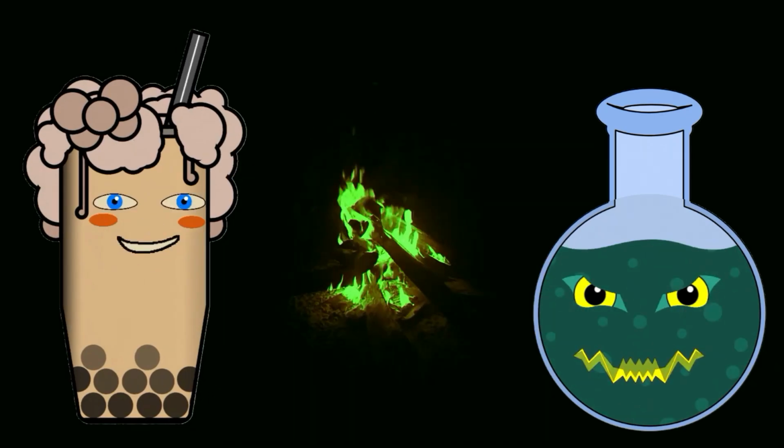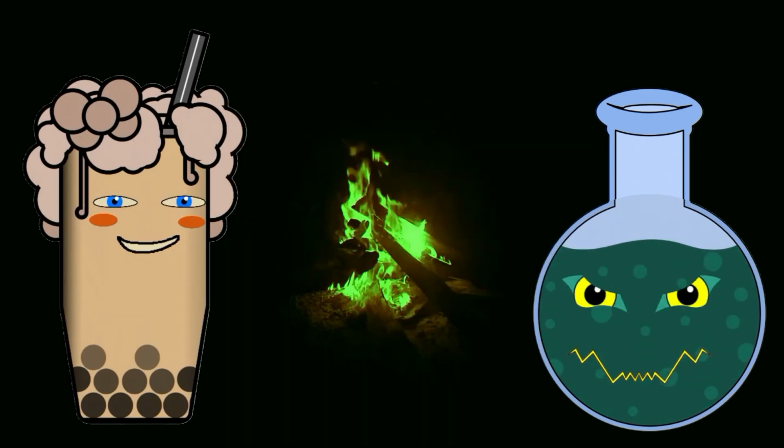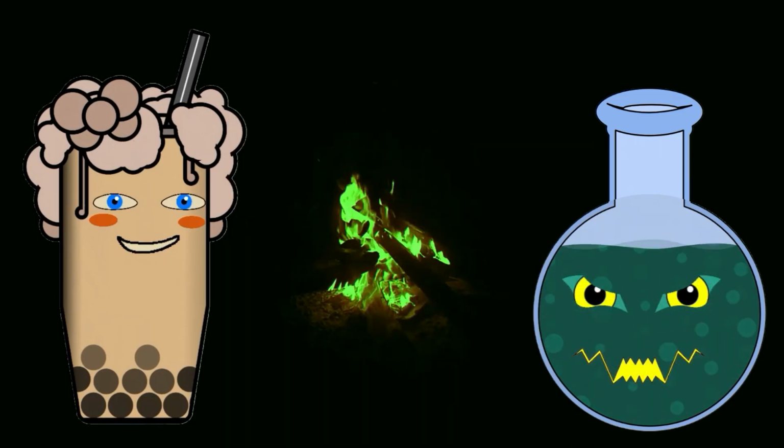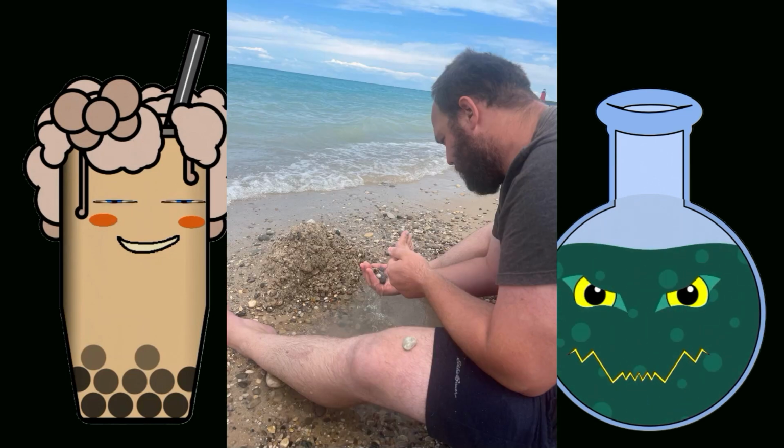Yeah, so the way that they work is a lot of them just wash up on the beach from out in the Great Lake. And then most people just walk along the beach and look for little special stones. And yeah, I had fun doing that.